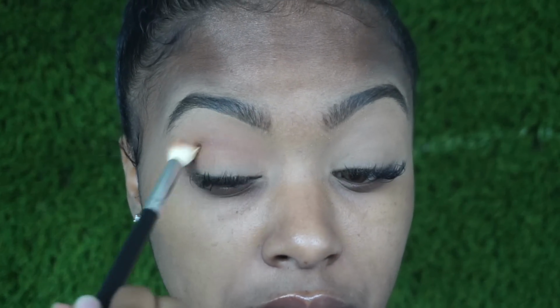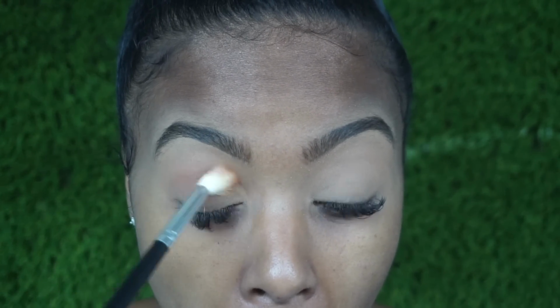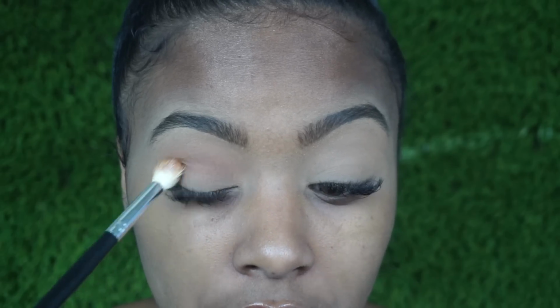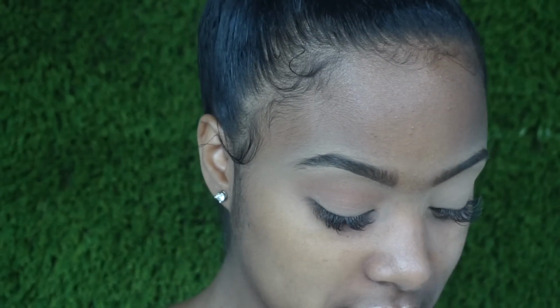Right there. Put this in my crease, as you can see, and on the eyelid. But I'm not gonna pack it on because I don't want it to look extra.